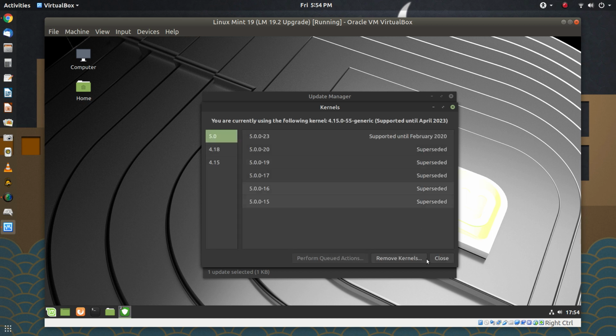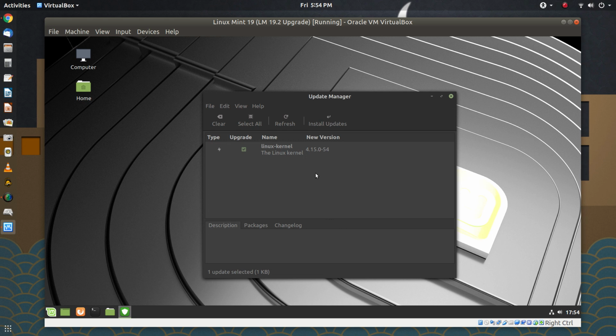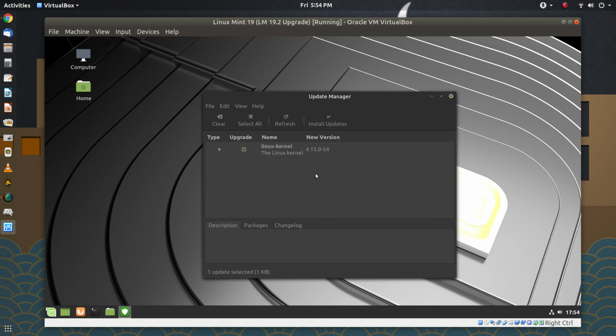And now we have the ability to remove old kernels. So if I click Remove Kernels, it shows me all of the old kernels that I have installed here. And I can apply. We can go ahead and do that, right? Let's see what happens. It's going to sit there and crunch for a while, and then it will come up and start removing the old kernels. Let's look and see if we can create a document to pin. See how that works while that's doing that.